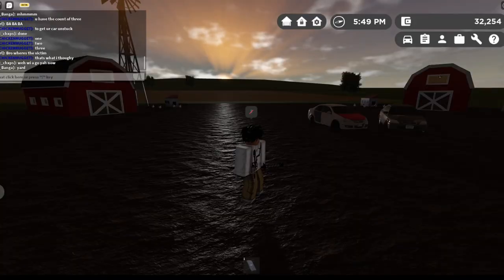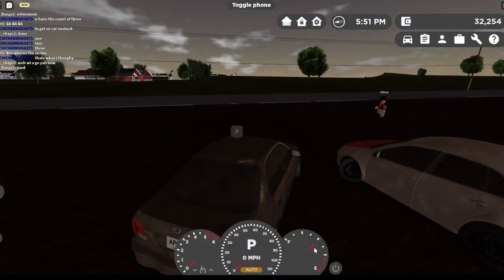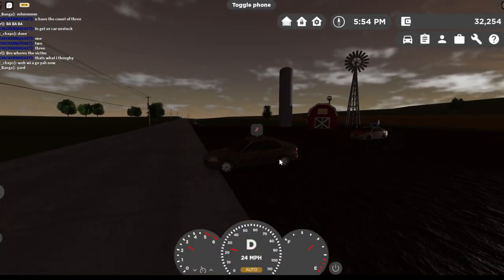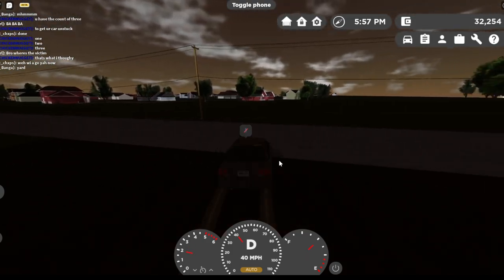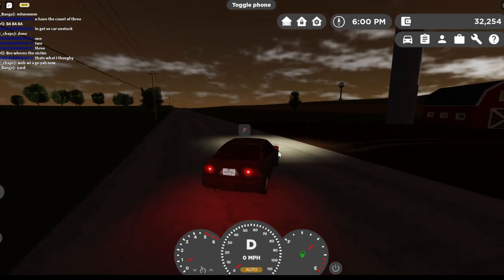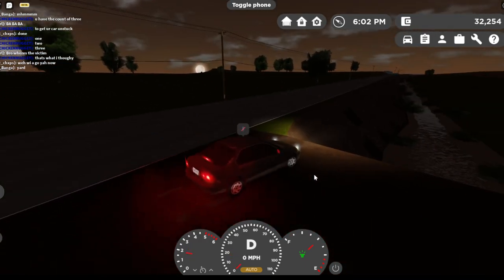Exactly. Alright, guys, we just made it over here, bro. It got kind of dark on us, but you know what? It is what it is. It took us a while to get over here. We're going that way. Alright, bro, so here's the plan. If you look right here, there's a giant ditch thing. And you're gonna jump over it.